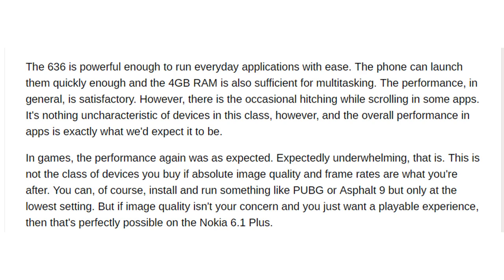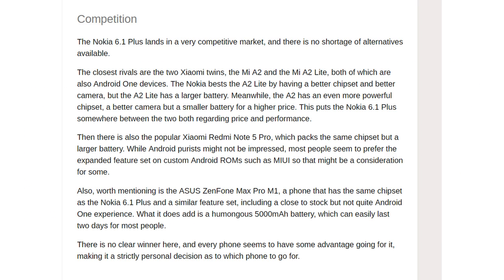That is, this is not the class of devices you buy if absolute image quality and frame rates are what you're after. You can, of course, install and run something like PUBG or Asphalt 9, but only at the lowest setting. But if image quality isn't your concern and you just want a playable experience, then that's perfectly possible on the Nokia 6.1 Plus.